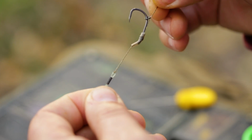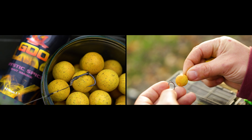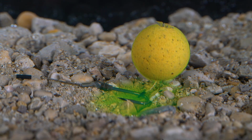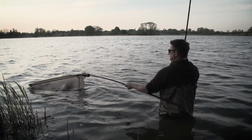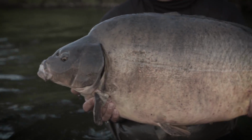In this case I've got an 18mm mainline wafter that I've soaked in Mystic Spice goo. That gives it a lovely sort of egg yolky yellow colour. I've used that to good effect on loads of different places all around the world, so I just went in with what I knew would work.